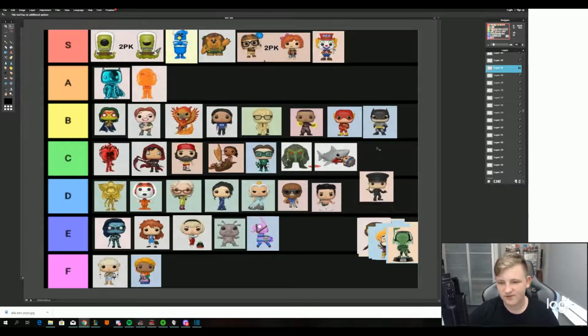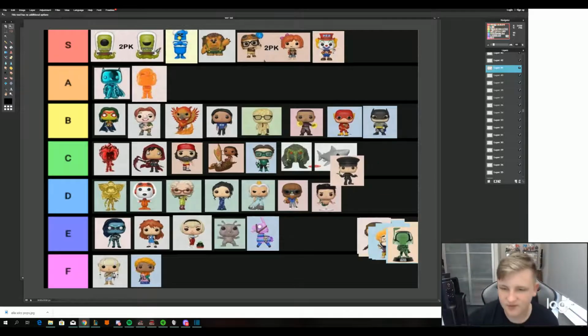And next up we have, I think it's Kato or something like that. It's from DC. I don't know much about the character, but I think it's pretty cool. I give it a C tier.